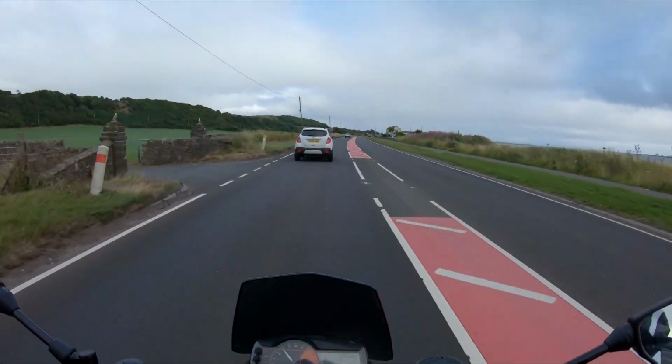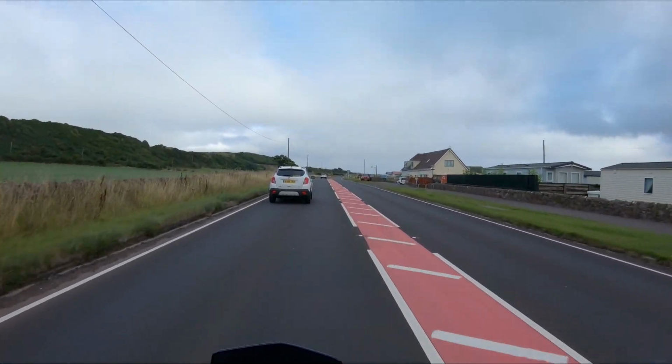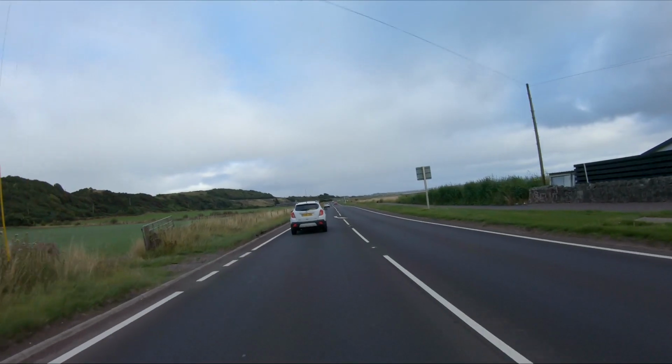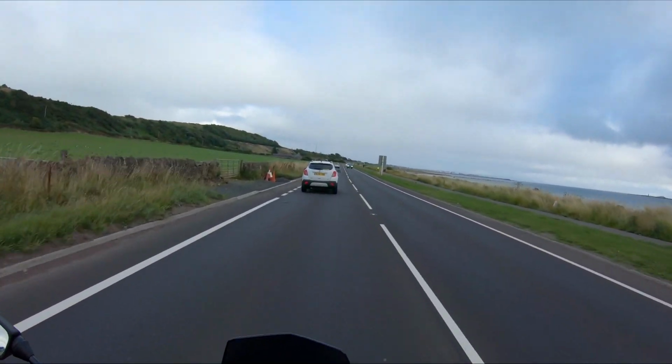So overall, an absolutely fantastic bike. So this was the KTM Super Duke 990R. First ride, first impressions.